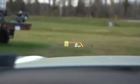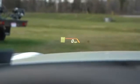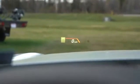I want to also mention, I am looking at a head-up display displaying the speed I am currently going, as well as the speed limit of any given road as well, and that is going to actually come with the Premium and Launch Edition trim levels.